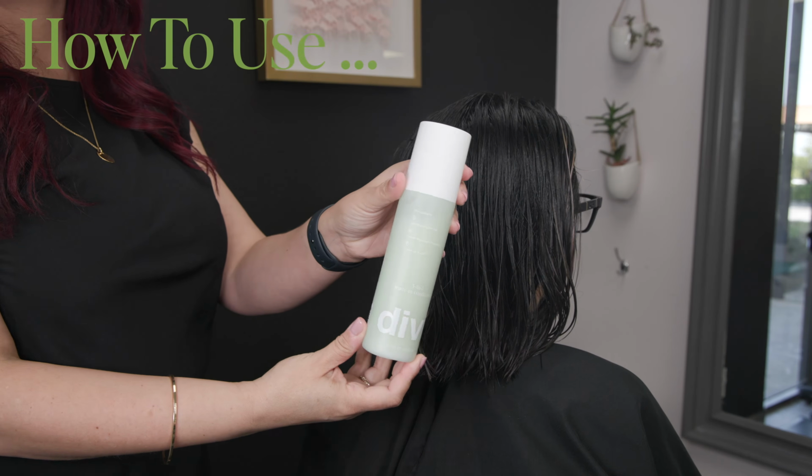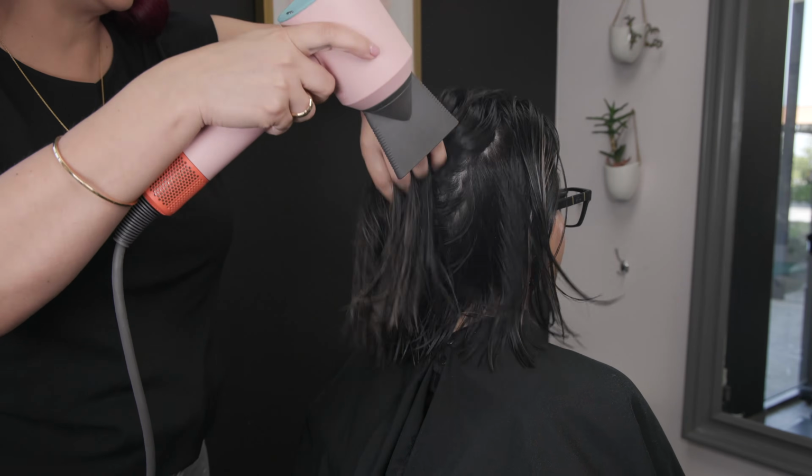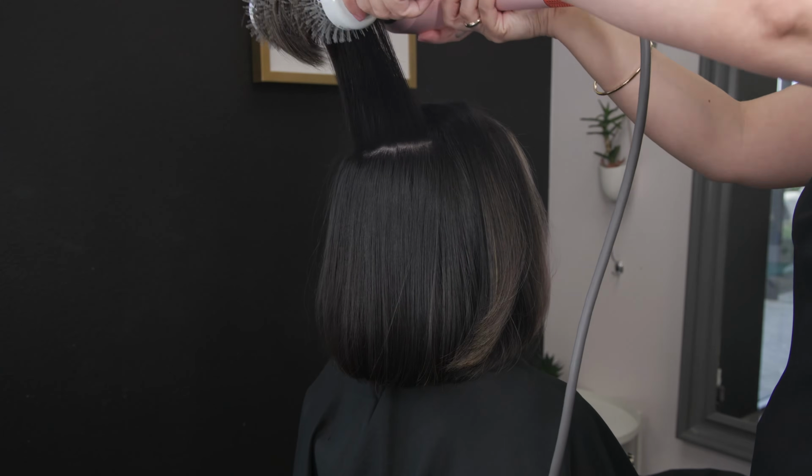The bonus is that it not only hydrates and detangles, but it's going to protect your hair from thermal damage, making this the perfect product for those of you who hate having a gazillion products underneath your bathroom sink. So to use this product, you're gonna make sure to shake it well and then spray on towel dried hair, focusing on those mid-lengths to ends, and gently comb through to evenly distribute the product, and then just style it like normal.